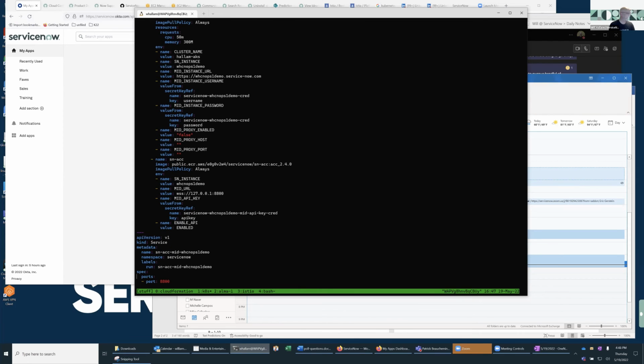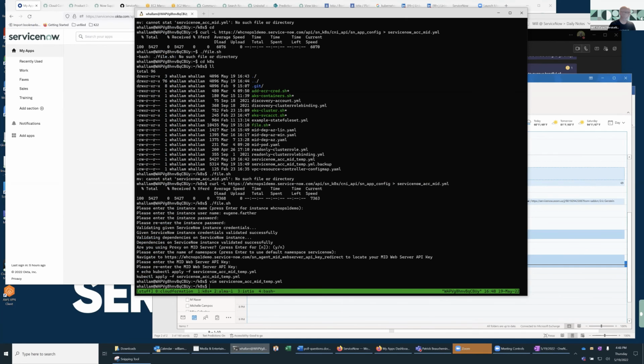It also gives you the ability to apply additional tagging if you so desire. Really, basically anything that you would normally do with any other Kubernetes workload definition. So it's pretty straightforward and lends itself to automation pretty easily.